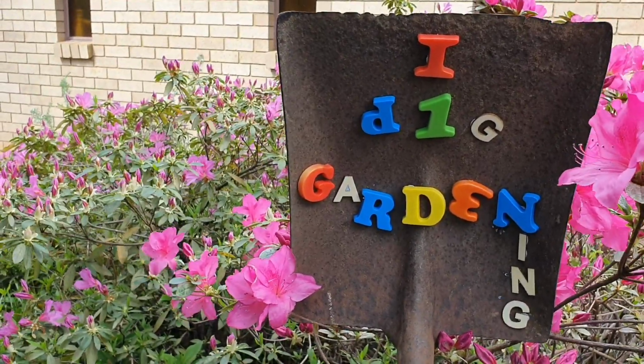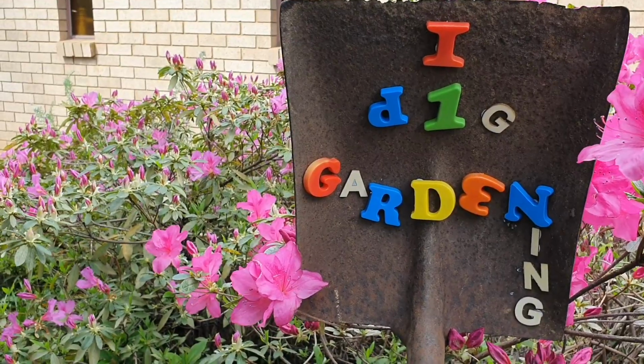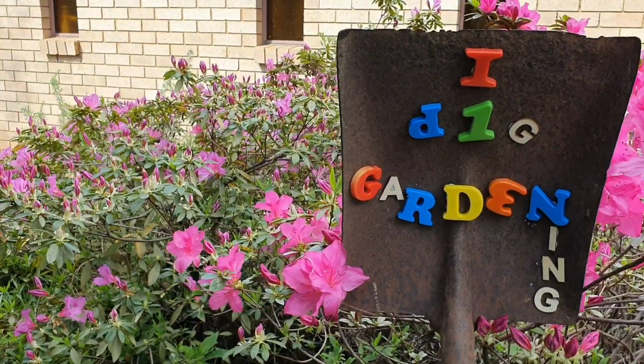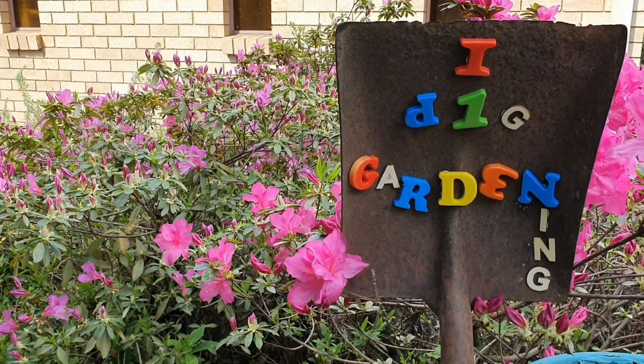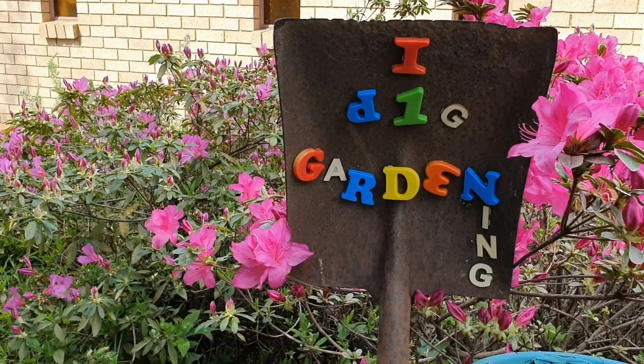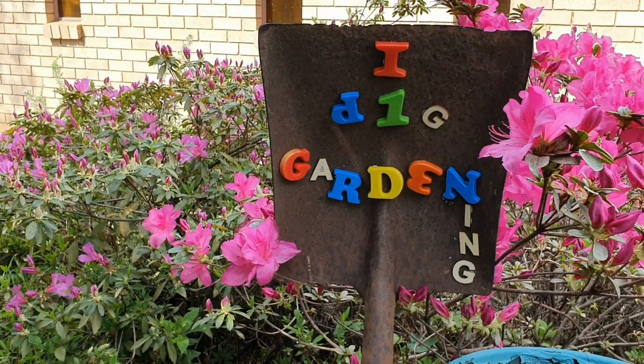So I made this sign using some old fridge magnets, and it's just gone on to a shovel that I picked up for free. And you can see the azaleas there in the background are starting to bloom, which I'm quite happy with because last year they hardly flowered at all.